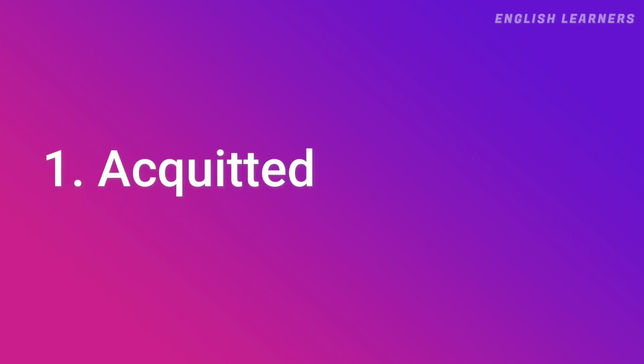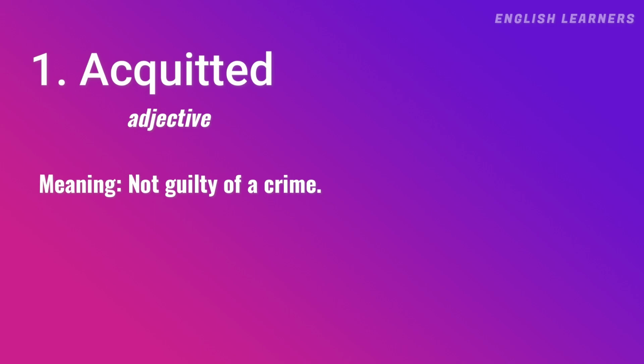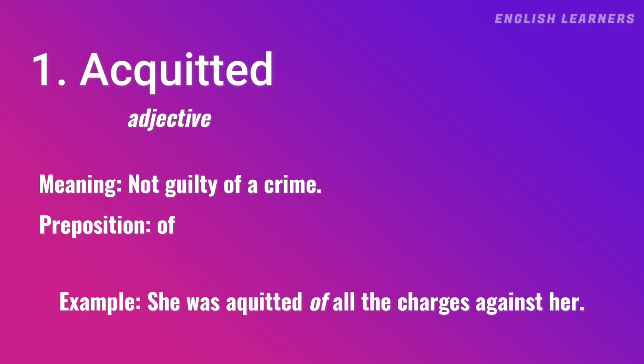The first word in the series is acquitted. Acquitted is an adjective which means declared not guilty of a crime. Generally, acquitted takes the preposition of. Check out this example: She was acquitted of all the charges against her.